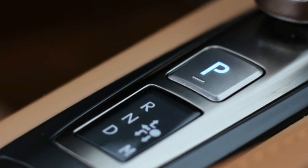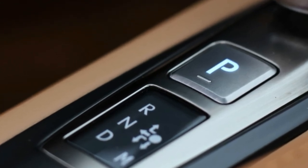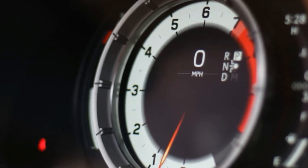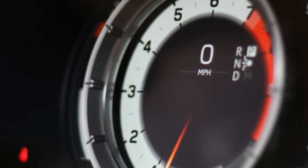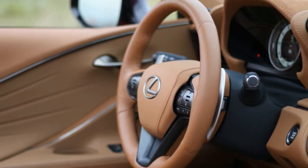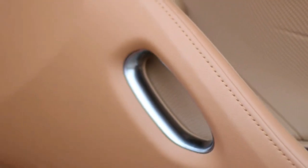Even with its technological shortcomings, we've fallen for the LC 500 Convertible's interior. The exterior design brings a concept car design to life, and Lexus has accomplished a similar feat on the inside. This interior is one of the best in any car today.